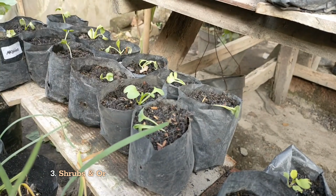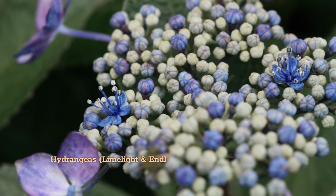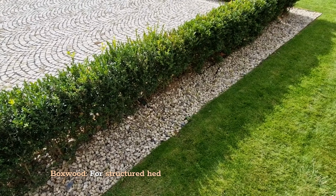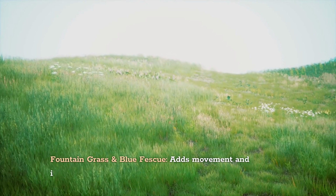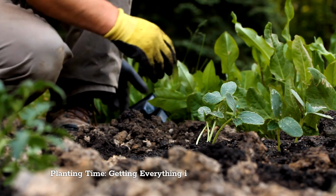3. Shrubs and ornamental grasses. Hydrangeas, limelight and endless summer, stunning blooms from spring to fall. Boxwood, for structured hedging and year-round greenery. Fountain grass and blue fescue, adds movement and interest to the landscape. Planting time. Getting everything in the ground.